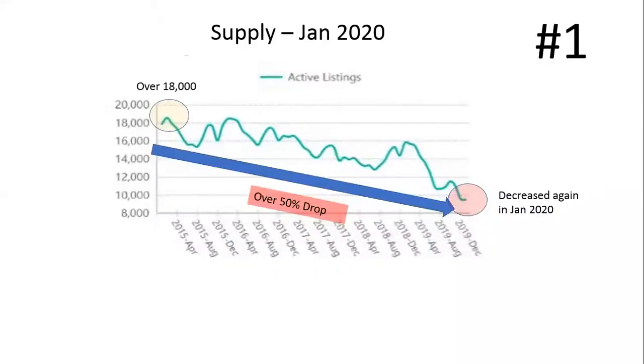Here in Phoenix, for the last 5-6 years, we've had a really unusual market because our supply has just been on the decline. January 2020 was no different. We saw the inventories drop again, ever so slightly. A little over 1%, it dropped. And that's what's making it difficult, because buyers just aren't getting the choices. We've got over a 50% drop in that 6-year window.